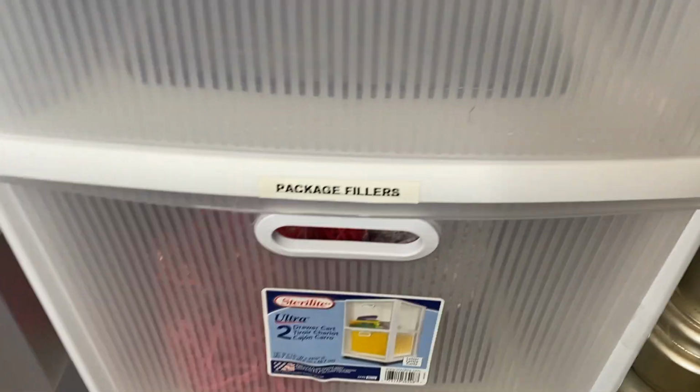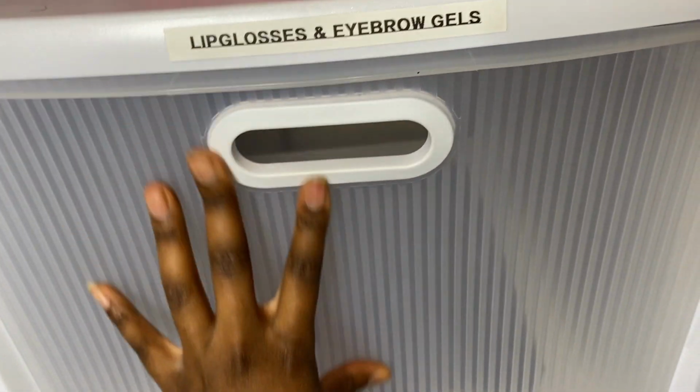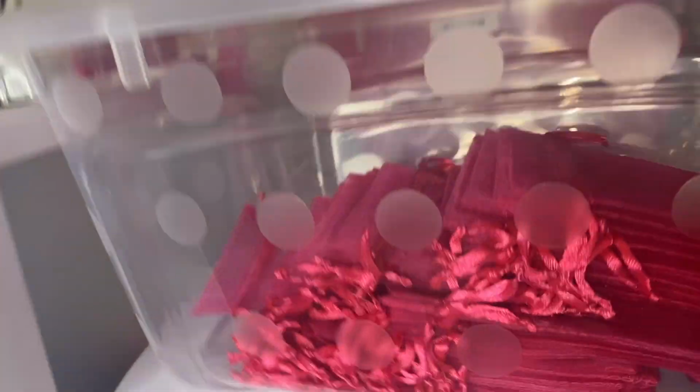And then down here we have package fillers. So this will be the stuff that I fill my packages with. I'm waiting for my lip glosses to arrive. I have my eyebrow gel tubes. I just have to make them. I may make them tonight and record me doing that also. And then I have my baggies, and then I have my mailers.